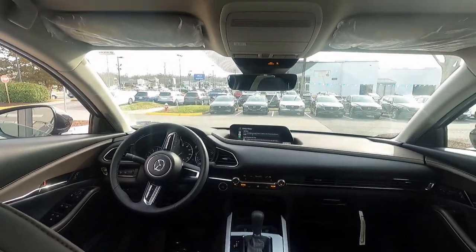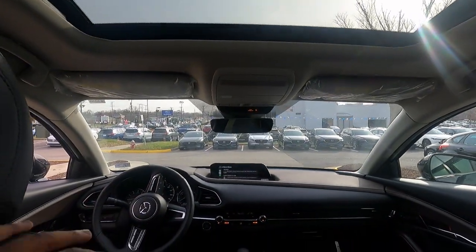Here's a quick look at the front cabin. You can see right there the moonroof letting in some light. I'll show you guys the driver's seat of the CX-30 where all the action happens.